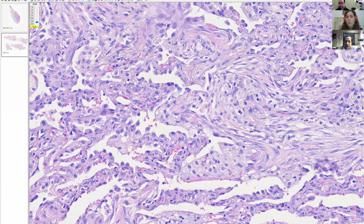Yeah. Foamy macrophages have zero specificity for anything, especially of this kind.